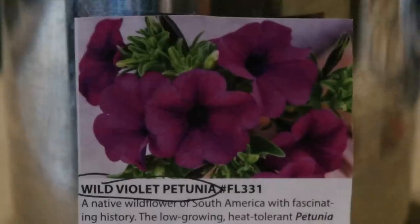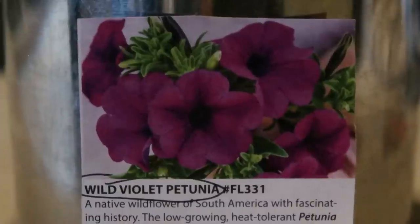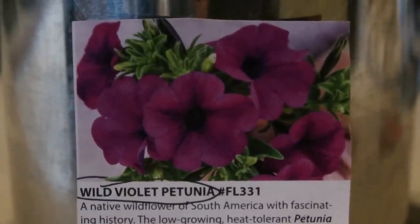And then I'm also trying wild violet petunias. Last year was the first year I did any petunias and it was a lot of fun. So I found just a beautiful violet variety, wild violet from Baker Creek, that I'm gonna actually put with the marigolds. And I think that'll be a really pretty combination.